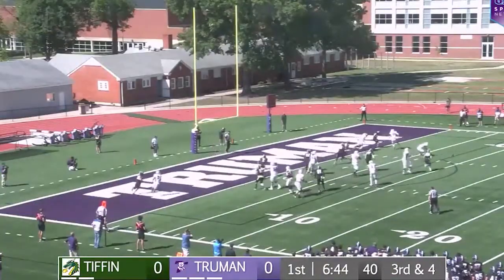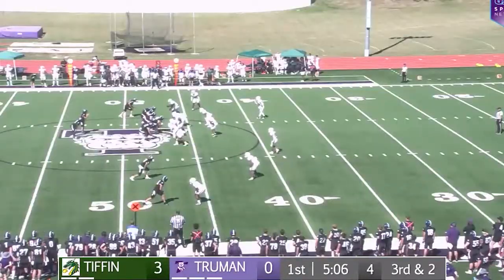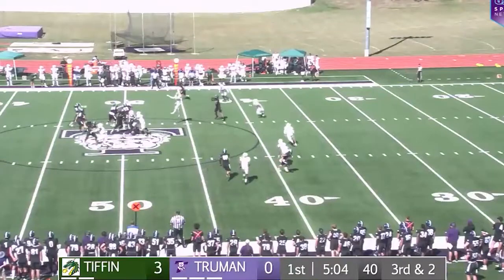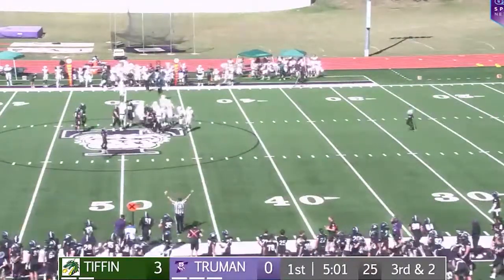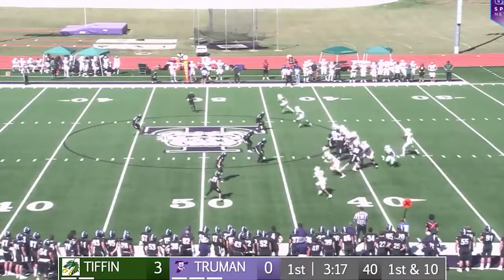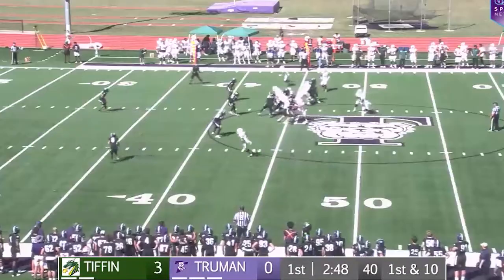Quick pass outside, dropped. And that might have been a touchdown. Right to left. Hare to throw it. And it's intercepted. Linebacker dropped into the vision. 3-0 Tiffin, 3:17 to play first quarter. Out route, it's caught. 30-39 in this game.